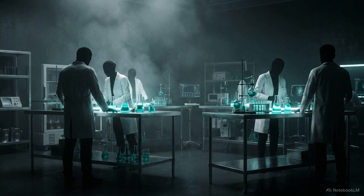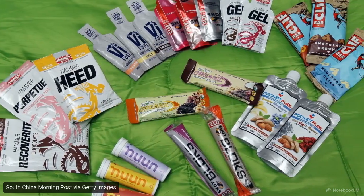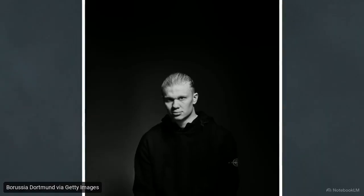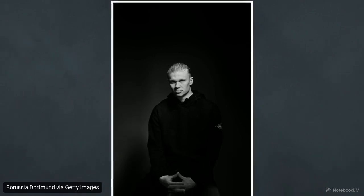For most athletes at this level, hitting those massive daily caloric quotas means turning directly to the laboratory. They manage their diets with heavily engineered tools. Synthetic energy gels, maltodextrin powders, and highly processed liquid macros dominate the locker room. Harlend moves in a different direction. While his peers reach for the latest lab-synthesized solutions, he favors a primitive whole food approach.